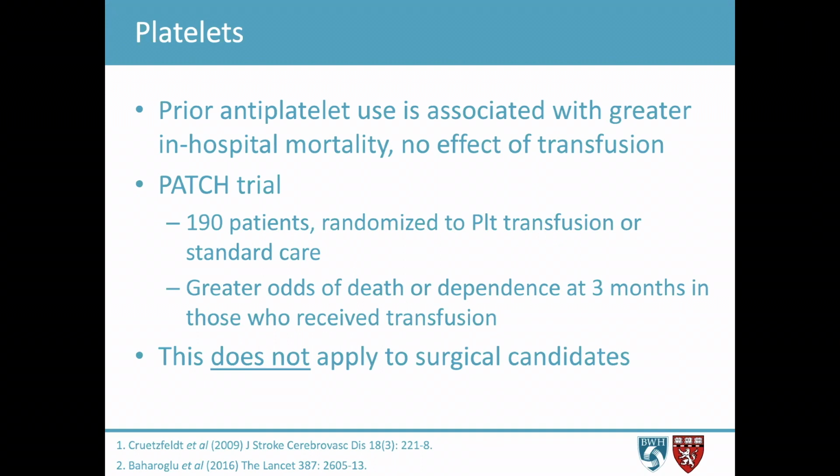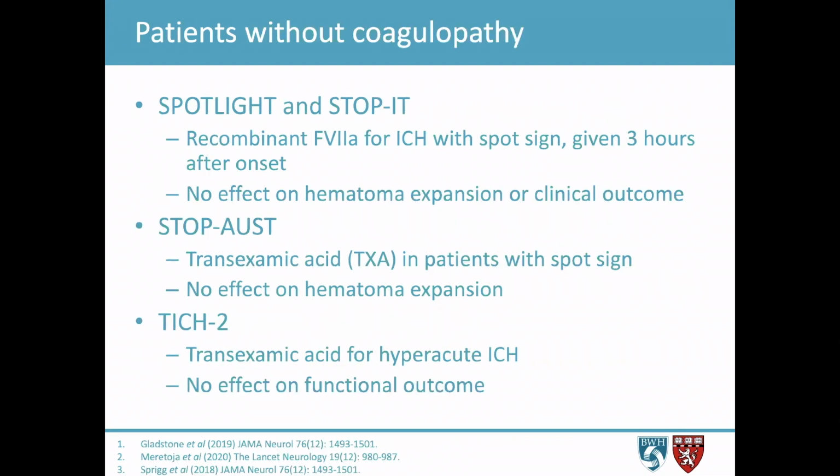So what about patients without coagulopathy? Some trials have been done to look at things like TXA, tranexamic acid, and recombinant factor 7A for patients. In general, these have not been effective. And so as it is right now, if a patient doesn't have an underlying coagulopathy and wasn't taking an anticoagulant, there's no specific intervention.